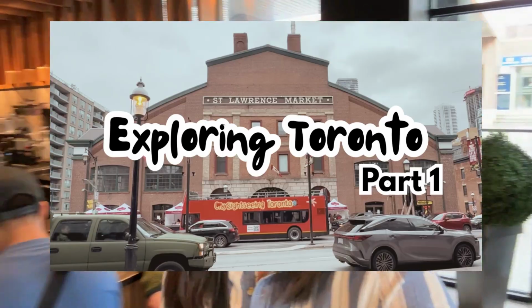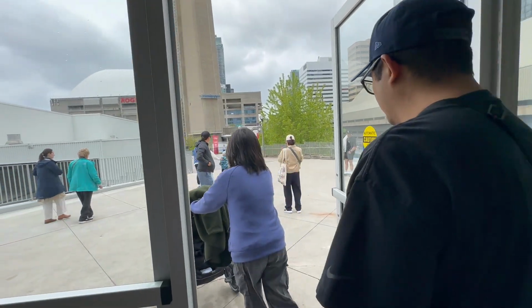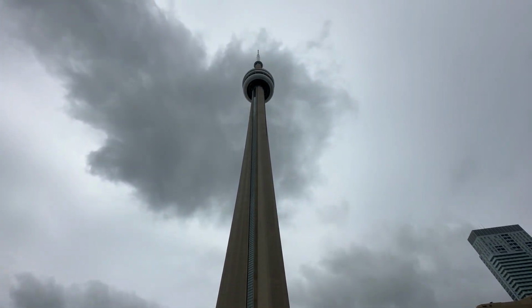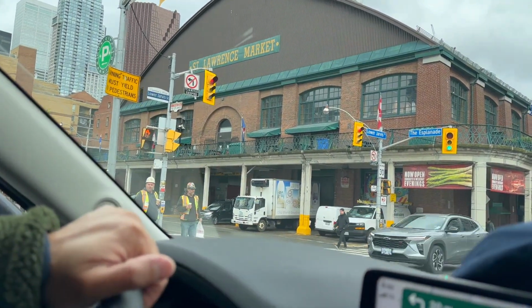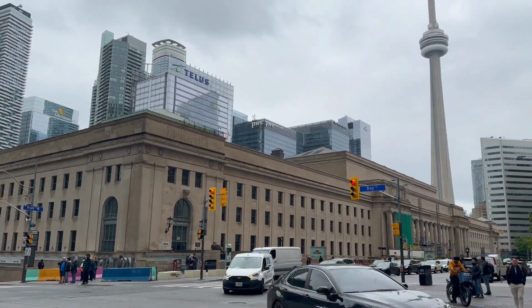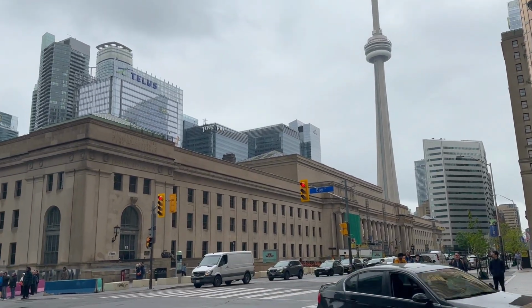If you saw part 1, you already know we've been out exploring Toronto, rain or shine. Well, let's be real. It was mostly cloudy with rain showers here and there, so there wasn't shine. It was rain or clouds. We started off at St. Lawrence Market and then made our way through Union Station, and we were planning to go up to the CN Tower. But yeah, zero visibility, so the plan went out of the window.